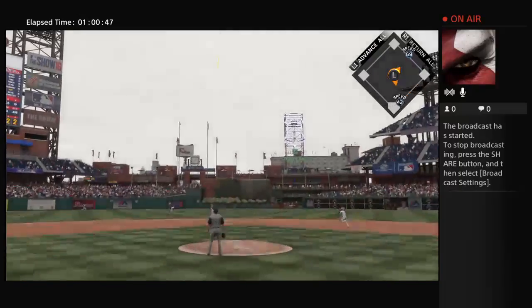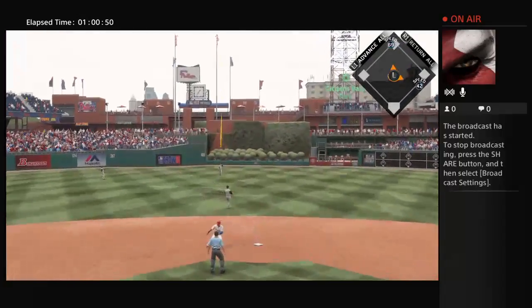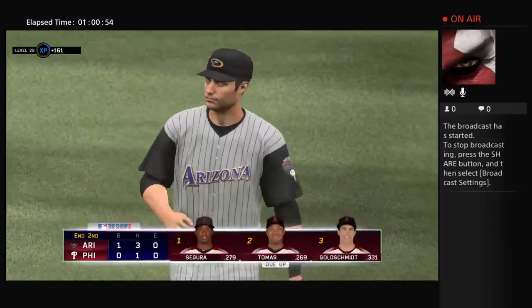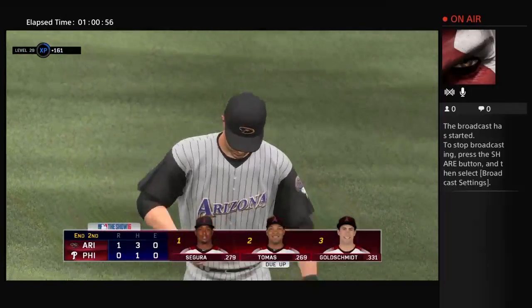High fly ball out to straightaway center. Pollock waits on it, and that retires the side. 1 left for Philadelphia. They still trail 1-0.